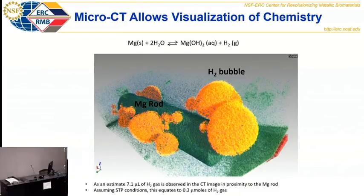We know from our simple thermodynamic equation that describes magnesium dissolution, that we're going to be giving off a certain amount of hydrogen gas as the solid bar degrades. So just playing with the math a little bit, making some huge estimations, because this is in standard temperature and pressure conditions, you're actually able to calculate there's about 0.3 micromoles of hydrogen gas. So as a chemist, the chemist in me was really excited. If I knew the original volume of the magnesium bar, and I can calculate the volume of the magnesium bar as well, I think I can calculate how much magnesium has gone away, and I actually can balance out this equation in a real way. So for me, visualizing chemistry, this is the day that the CT really popped for me. I thought it was pretty interesting.